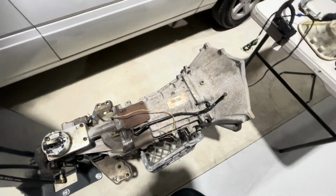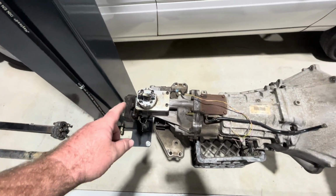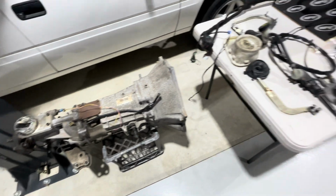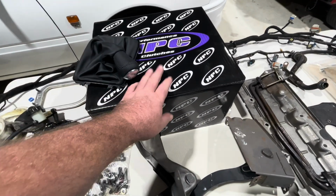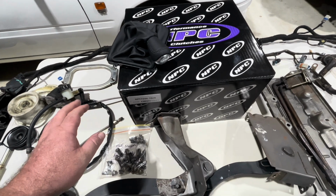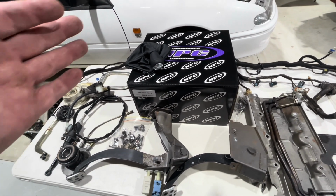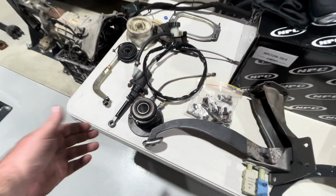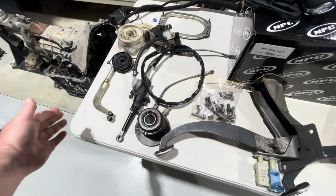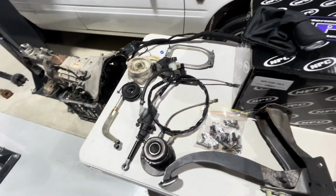T56 out of the tonner, still in perfect condition. It has a GM Motorsport rip shifter on it. I've also got a brand new MPC clutch. It's just an organic heavy duty with the firm pedal. It came with a new concentric slave cylinder. I still have the billet one from Marlwood out of the tonner. Not sure which one I'm going to use yet. Obviously all the parts for the shifter, everything like that.